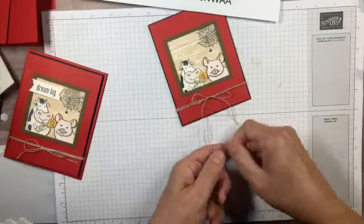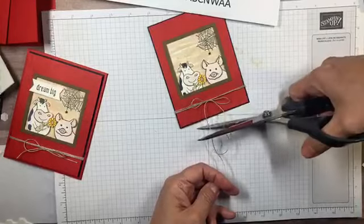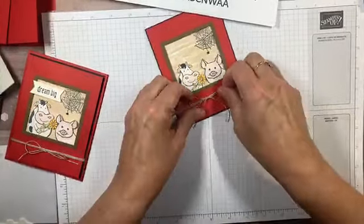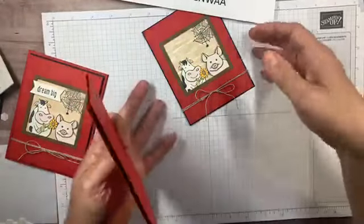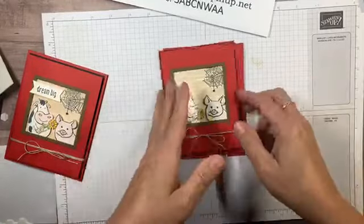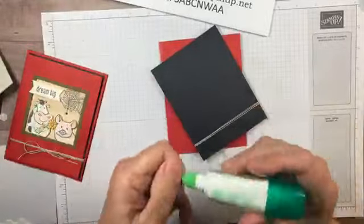All right, there's that. Like so. You guys are quiet tonight. I hope you're okay. All right, so there's that. We're going to glue this one onto the card base.